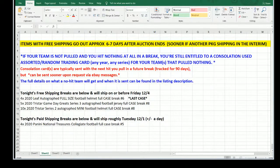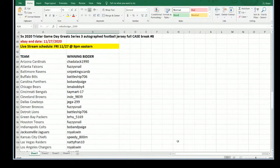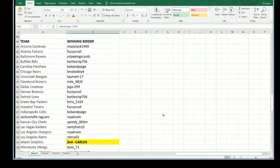We are all caught up in the jerseys. We had some unpaid, but they were already picked up and taken care of before we got started breaking tonight. So we're ready to go here. This is a 5-box case of 2020 TriStar Game Day Great Series 3 autographed football jerseys. It's a full case break. It's break number 8. I think we have 1 or 2 more cases of this, but not a lot of it left. This also ended tonight, Friday night, the 27th of November.